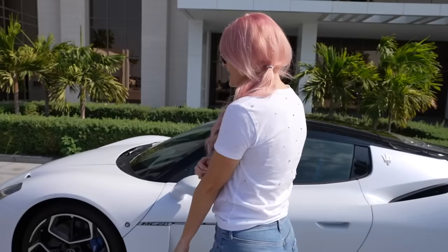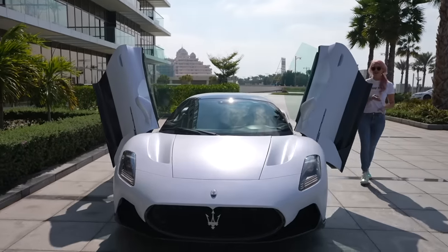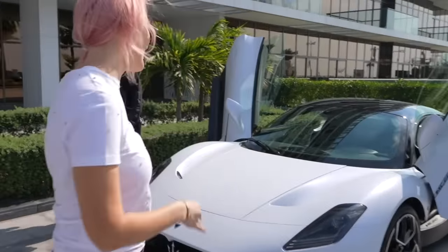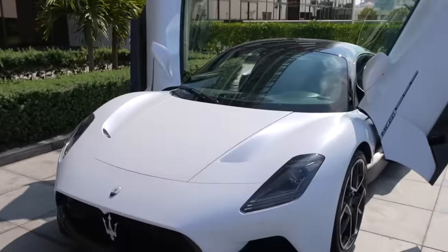So, what I think is super cool about this, you guys, and the first thing I wanna really emphasize is this is the first time Maserati has butterfly doors. I know. Maserati with butterfly doors. That is sick. How cool is that, you guys? That's what you want to see on a supercar, right? Doesn't that just give it so much drama? That's like next level. That is awesome. This is the sickest Maserati I've ever seen.